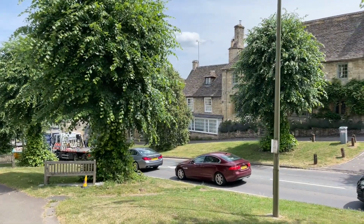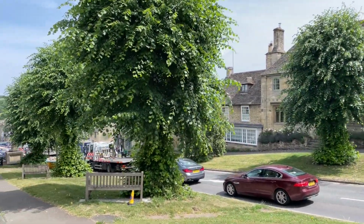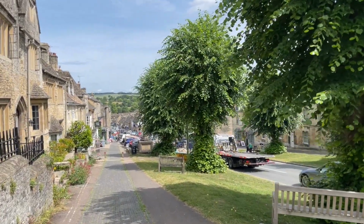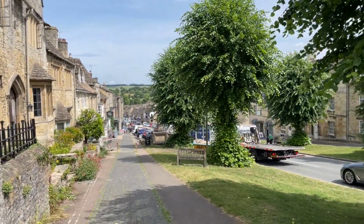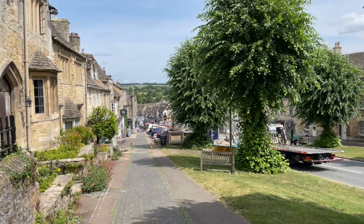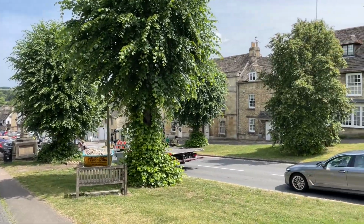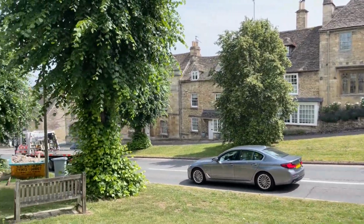And it's a typical Cotswolds town. But what are the Cotswolds? Well, the Cotswolds is an area of England west of Oxford, basically between Oxford, Cheltenham and Bath. And it's an area of outstanding natural beauty. It's the largest area of outstanding natural beauty in the country.